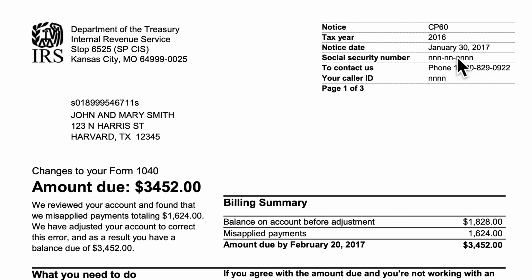Below the notice date, we have the Social Security number, contact phone number, and then a caller ID field if you need to identify yourself. Over here on the left-hand side, we have the taxpayer name and address. This is usually an artifact that doesn't appear on notices, so I'm not sure what that is. But in this case, John and Mary Smith, they live in Harvard, Texas.